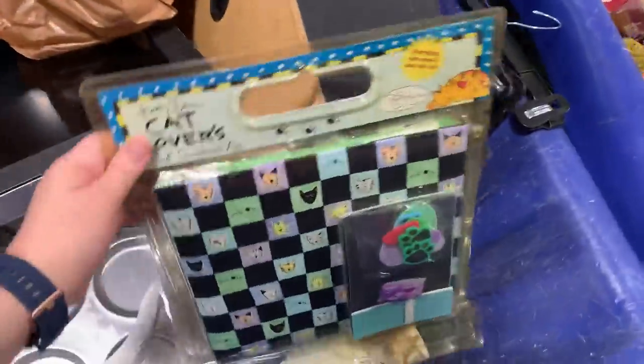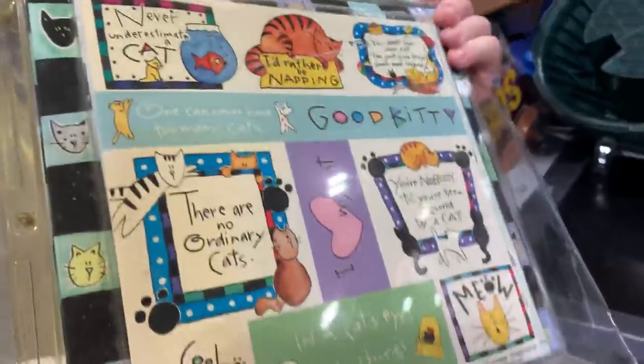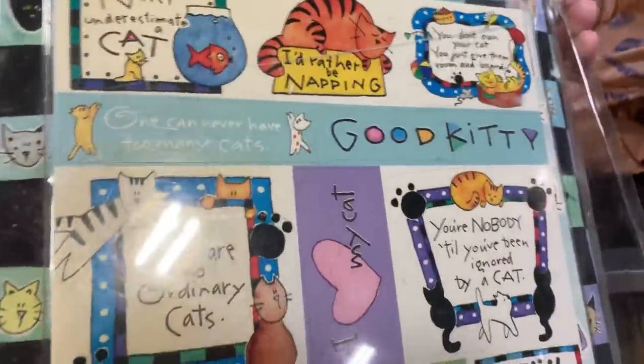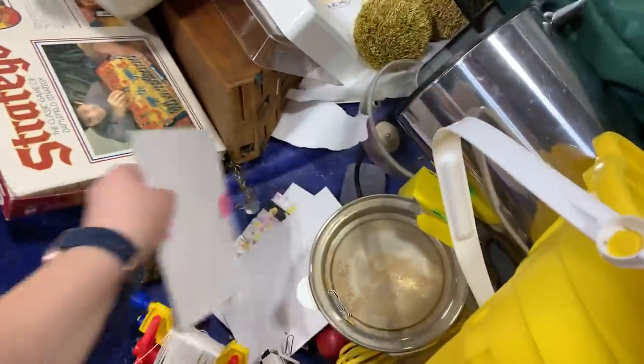I saw this when it came out. Cat lovers scrapbooking. Huh. Kind of okay. You know, for a cat lover, I'm not going to get it.